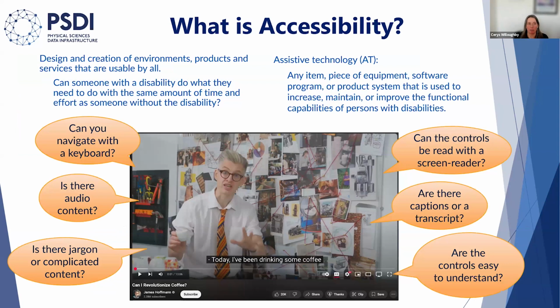So what is accessibility? We want to make sure that everything is usable for everybody. The idea of accessibility is that we're actively trying to make sure that the things that we develop and create can be used by everybody, even if they have a disability. So they shouldn't be at a disadvantage. Assistive technology is technology that helps people with those different impairments to be able to have the capabilities of somebody that doesn't have the disabilities.